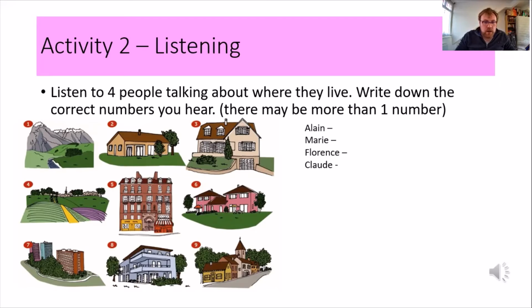Salut, moi, je m'appelle Florence. J'habite dans un pavillon à la montagne. Et finalement, numéro 4. Salut, je m'appelle Claude. J'habite dans une maison jumelée en ville.